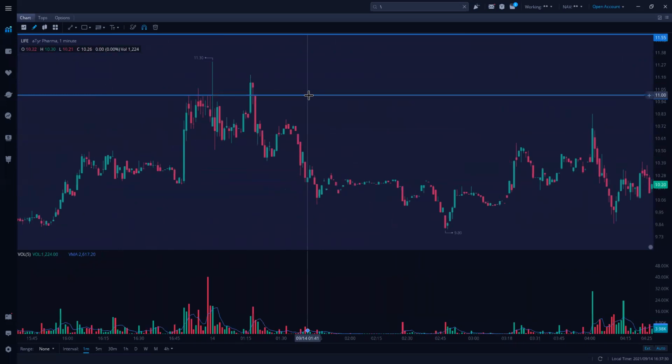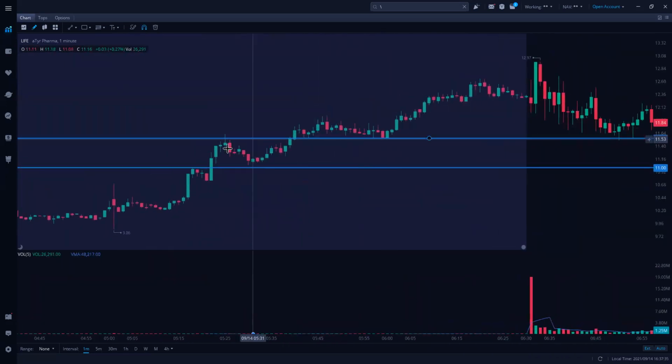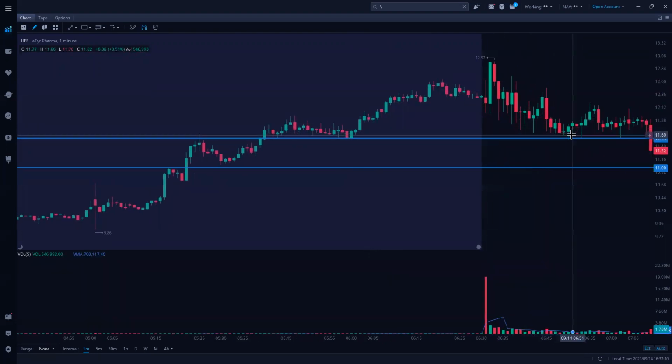We go back right here. It tried to break this line, couldn't, rejected. It tried to break it again, and it did break it, and it kept consolidating above it. That shows you that this line is strong support. So the next time it comes down to that line, you might want to buy. Next time it came down to that line, you would have added some at 11.60.